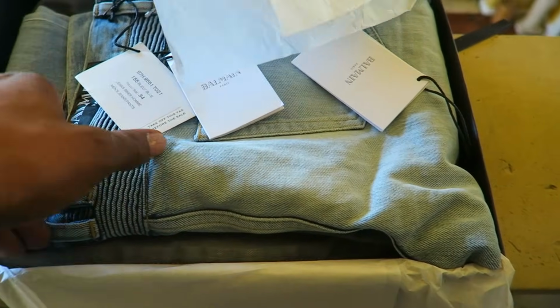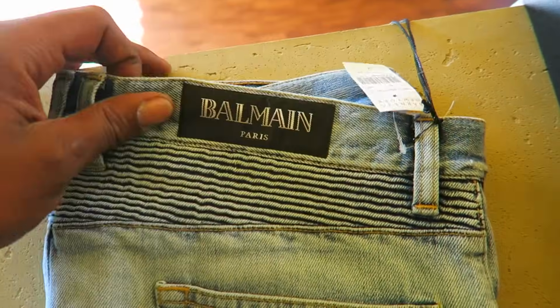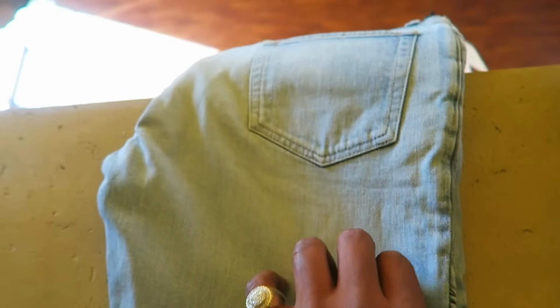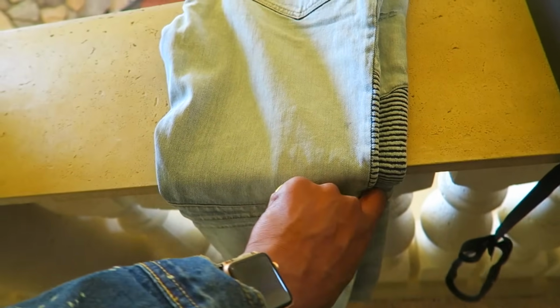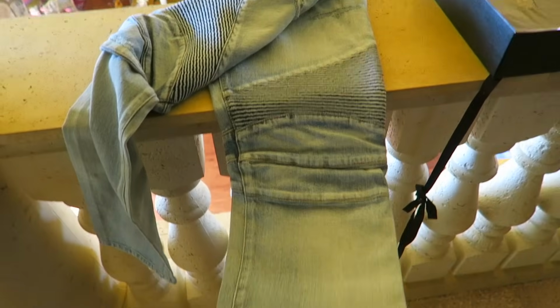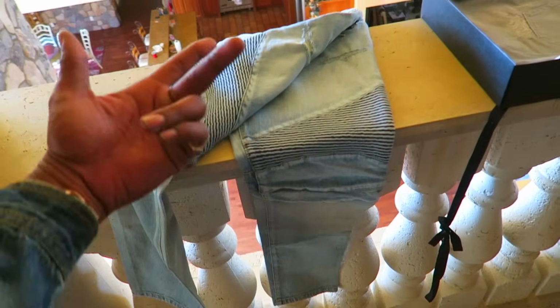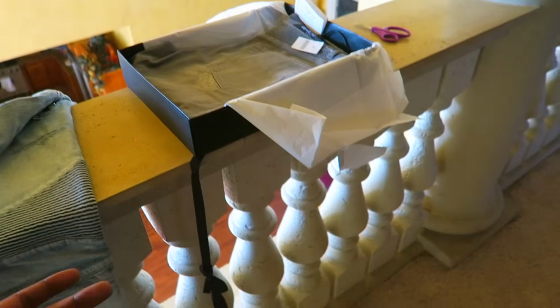Wow. Double wrapped. Oh, nice. My new Balmain jeans. I've been waiting on these guys to come in, man. These them super light-skinned jeans right here. I don't have any, guys. I always needed some. It's always good to have a pair of super light jeans in your collection. For instance, these shoes I'm rocking today, I wish I could have wore these jeans with, but hey, I was late getting my mail, so there you go.